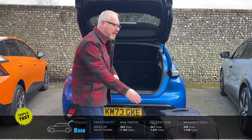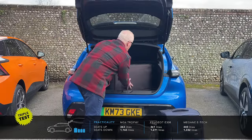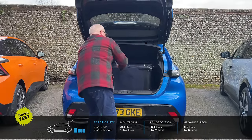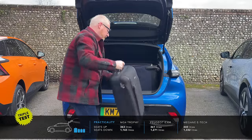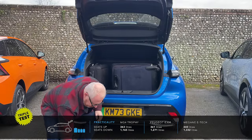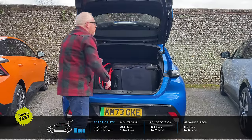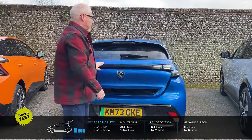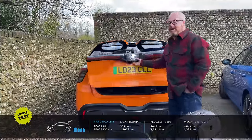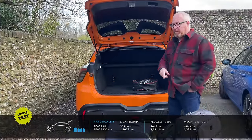But we can still get three suitcases in. So if you have your big one up at the back there, medium one there, and then a carry-on down the side, but remembering, of course, you've also got to put a cable in there. So, yeah, not bad at all. Now, the MG4 has 363 litres of boot space, so 2 litres up on the Peugeot.